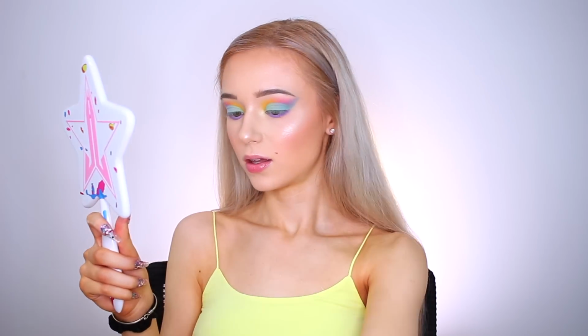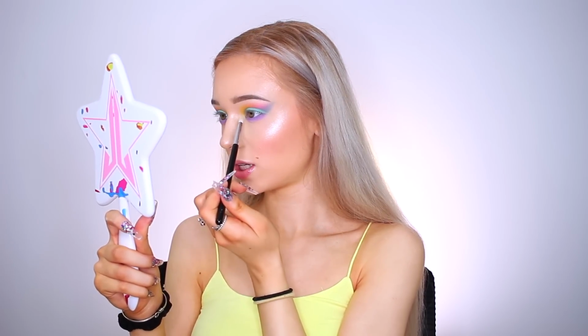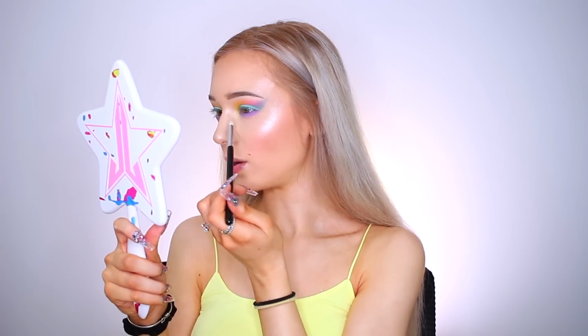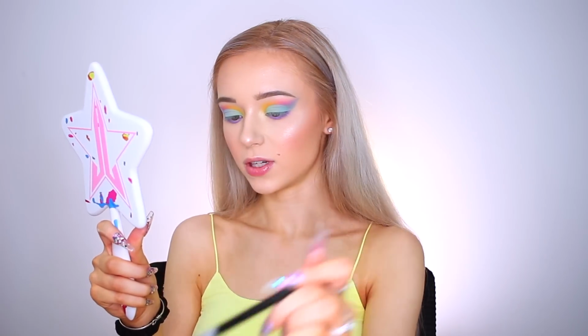I really like that. A lot of the times, shimmer shades don't make good inner corner shades. I just find that they don't look very blinding and glowy. They don't show up very much in the inner corner for some reason, but that one you can definitely see it.